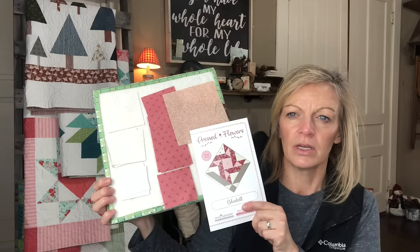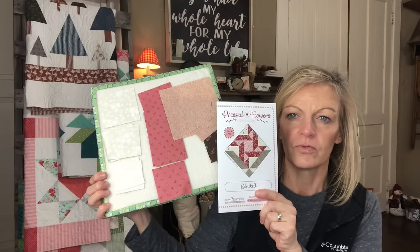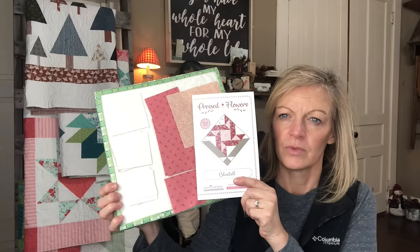So I'll be working on that hopefully this afternoon, get that stitched up, and I'll go ahead and bring it back next week to show you my block. I'll be excited to get this one done. I can't believe we've got 10 done already, and I've kept up with them every month. That's a big accomplishment as well.